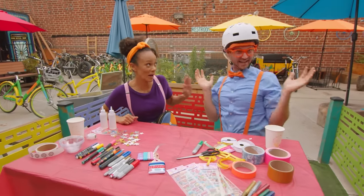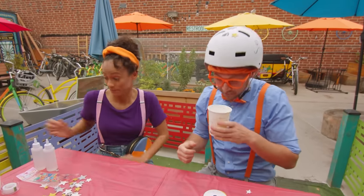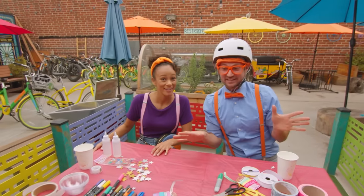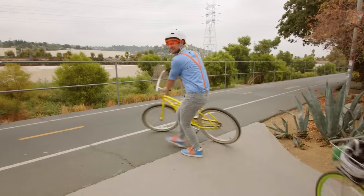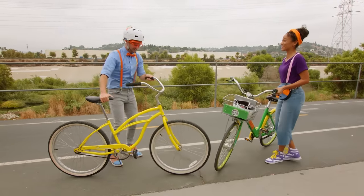Blippi, this helmet is fabulous! Well, shall we go on a ride? Oh yeah, let's go. Okay, we'll come back here later to clean up. Let's go on a ride. Woohoo! This is gonna be so much fun! This is such a great day to ride bikes together.